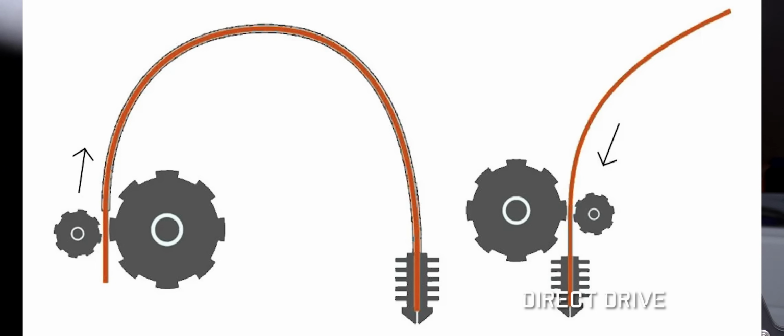This has a number of benefits, particularly with brittle and flexible filaments. Because the distance between the extruder gears and the nozzle is reduced, there is less space for filament to break, kink, or jam. Situations that could choke up a Bowden-style hot end can usually be powered through on a direct drive system. A Bowden-style hot end has the extruder mounted remotely and pushes the filament through a long Teflon tube.